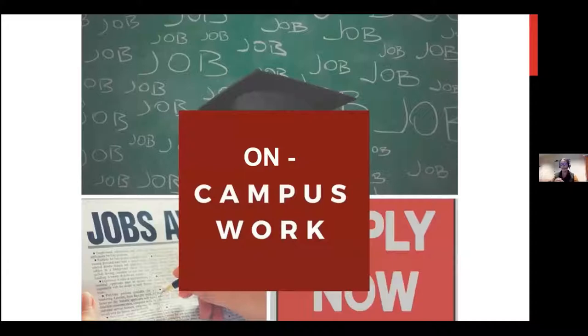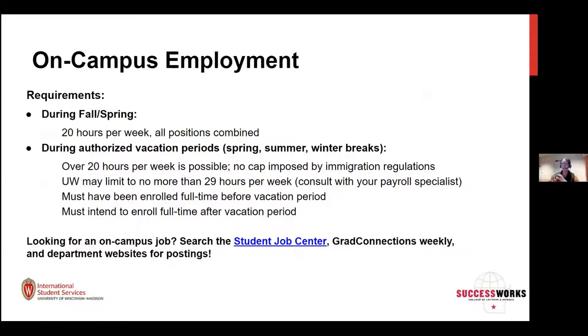All right, so let's dive a little bit deeper into on-campus employment. Some requirements and things to keep in mind. During the fall and the spring semester, when classes are in session, only 20 hours per week is allowed, all positions combined on campus. So it's possible to work two jobs. You just want to make sure that at one job you're working 4 hours and at your other job you're working 13 hours.